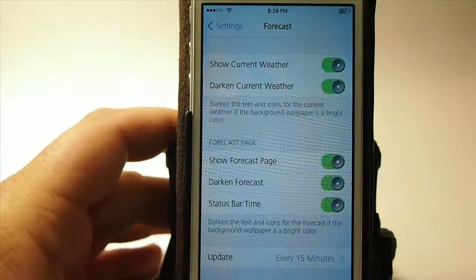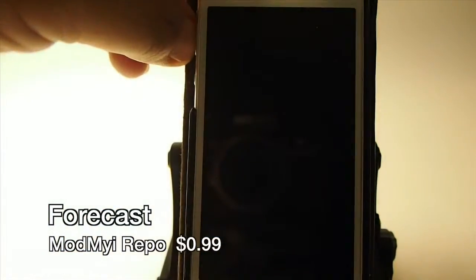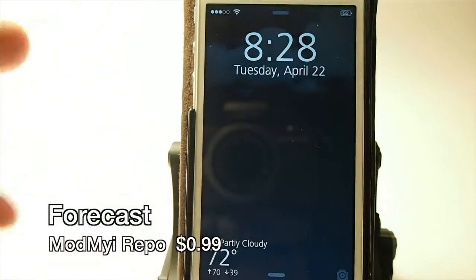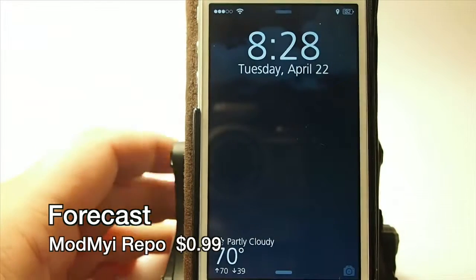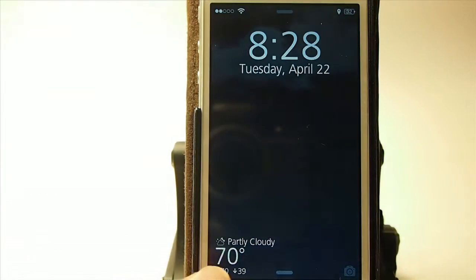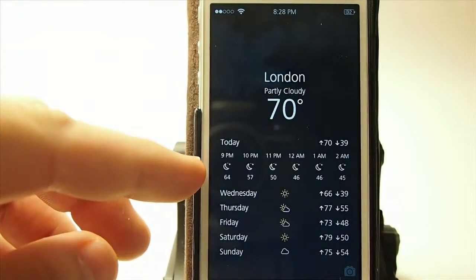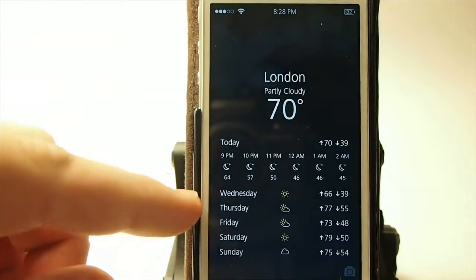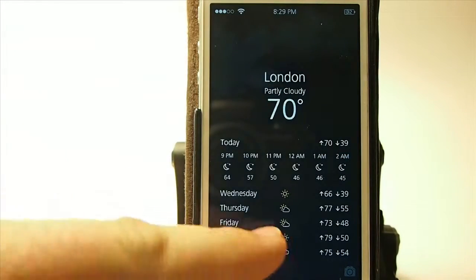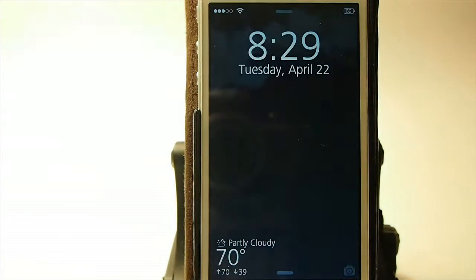Okay, guys, this one is called Forecast, and this is a lock screen tweak. It puts the weather directly on your lock screen. You can see it's even animated. If you see in the background there, the clouds are sort of moving as you look at it, and you got your forecast down here at the bottom. And if you want your extended forecast, you just tap it, and it'll open up the forecast here and give you the extended forecast for today, Wednesday, Thursday, Friday, Saturday, Sunday, looks like. So pretty awesome tweak, and it's 99 cents in my repo.